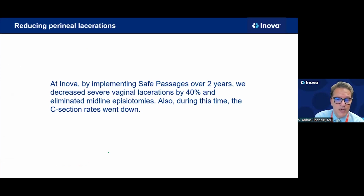At Inova, by implementing safe passages over a 2-year period, we decreased severe vaginal lacerations by about 40%, eliminated midline episiotomies, and also our cesarean section rate went down.